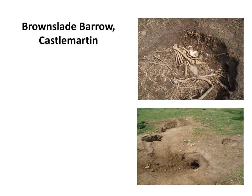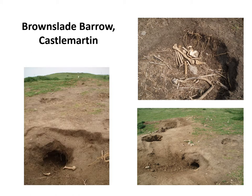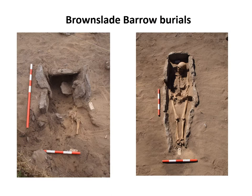You can see bones in amongst the remains of the sett. Some more of the badgers. They did nonetheless find some less disturbed remains. Firstly, this one, which had been partially excavated by the badgers before us. But the one on the right is a really nice example of a kist grave, which is something we're going to see a lot more of in this presentation. Kist graves are basically stone coffins made up of side slabs and so-called lintel slabs, which would have gone over the top of this.